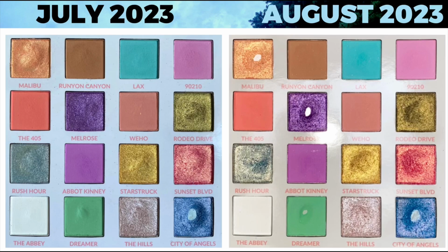And for the next eyeshadow, I have used it 4 more times again, and I had 2 previous uses on this one in the previous update, so that brings the total to 6 uses in this project. Moving down to the second row, the first shade called 405, I had 2 previous uses on this one, and I used it 3 more times for a total of 5 uses in the project. The next eyeshadow is a surprise pan.